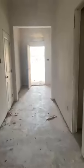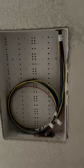So really awesome floor plan. We have the one bedroom. Here's going to be the laundry room. They already got the cabinets inside the laundry room. They'll have the setup for the washer and the dryer. They already have the cabinet. This is where the internet, all that stuff will be.